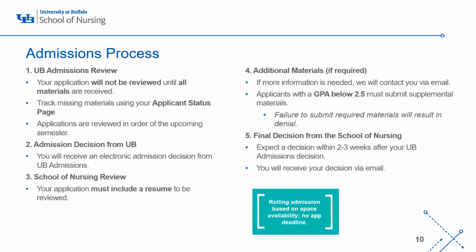All of our email communication throughout the application and admissions process will be to the email address that you put on your application. Please be sure that you spelled your email address correctly and that it is an email address you regularly check. Please also be sure to check your spam folder, as some emails may end up there as well.